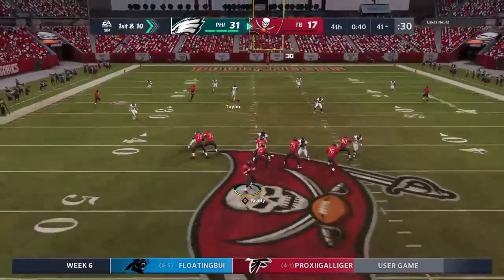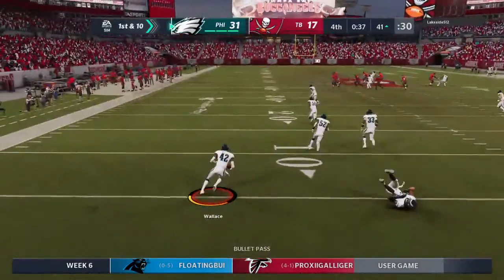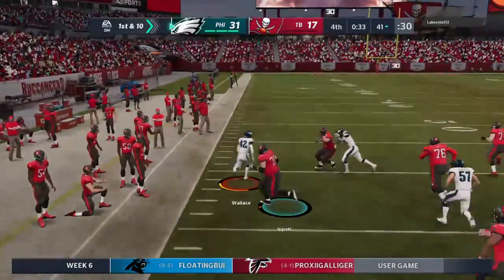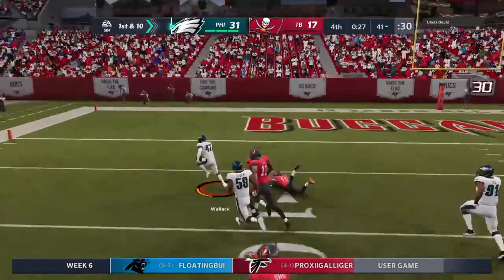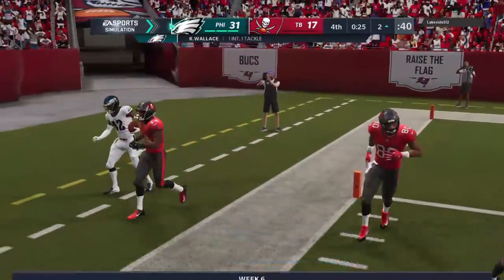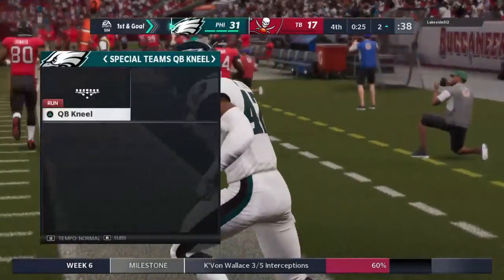Brady going to fake the give to Jones and set up to throw. He's going to let it fly. He's got the lane, and there he goes. And finally out of bounds all the way down at about the 2. He had his eyes on the end zone.